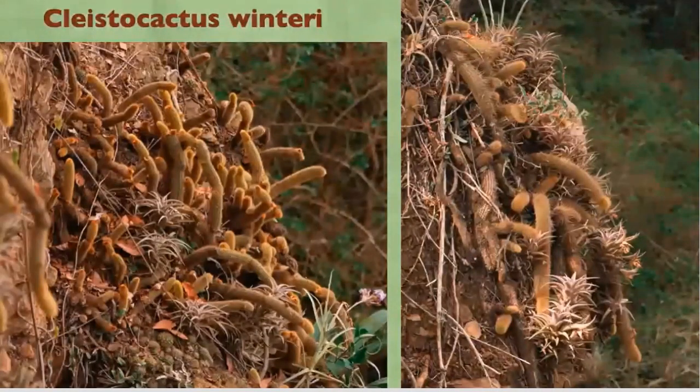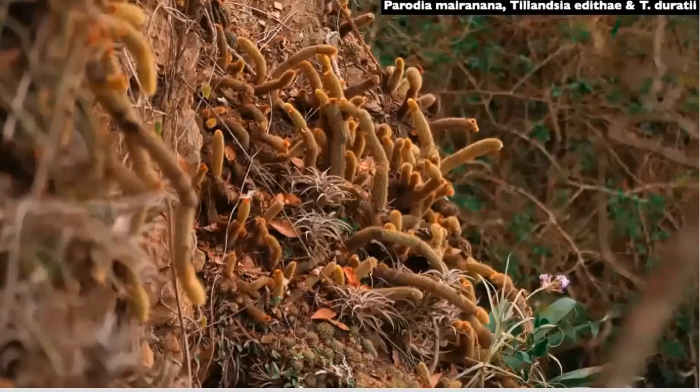This is a really, really rare Cleistocactus species in habitat. It's so common in cultivation, but in habitat it's almost extinct, actually. It has a very, very narrow distribution zone. And it's just growing on cliff faces in the jungle. And those cliff faces, even though it's in a more humid environment, are still quite dry, and you get other xerophytes there. You've got some xeric tillandsias and little Parodia species.